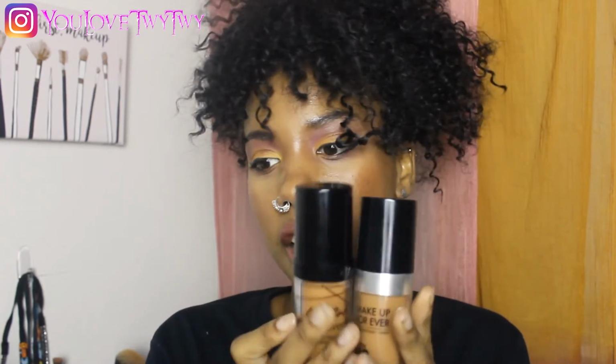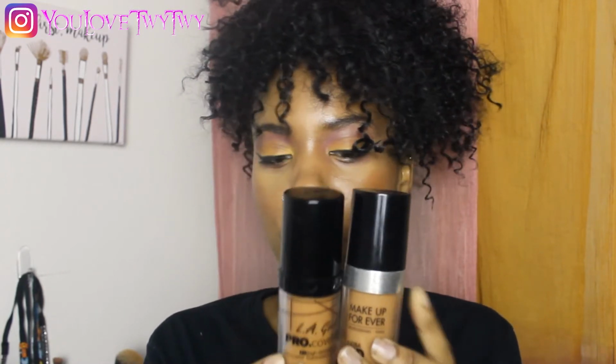I definitely think that these two foundations are similar. Now, on the internet, people boast, and when I say these two, I'm talking about the Makeup Forever foundation.